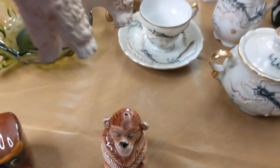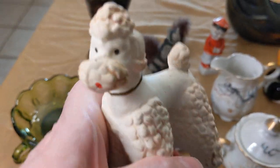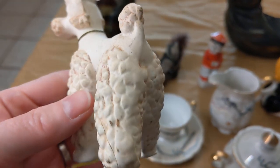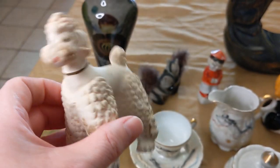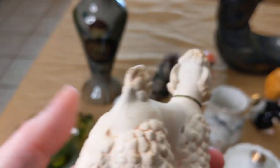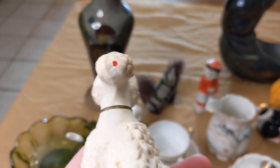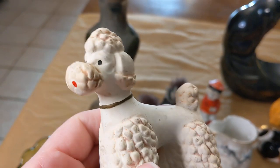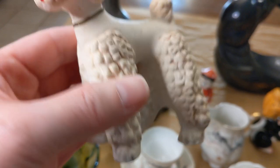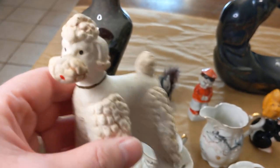I also picked up this chalkware poodle, and I have not actually tried to clean this guy yet. I'm not familiar with trying to clean up a little bit of dirt on chalkware, and I definitely do not want to damage this guy. But other than the dirt, I'm going to call it a he, he's in really good shape. And I know there are a lot of poodle collectors out there, so I'm hoping that somebody will see him and fall in love with him like I did.